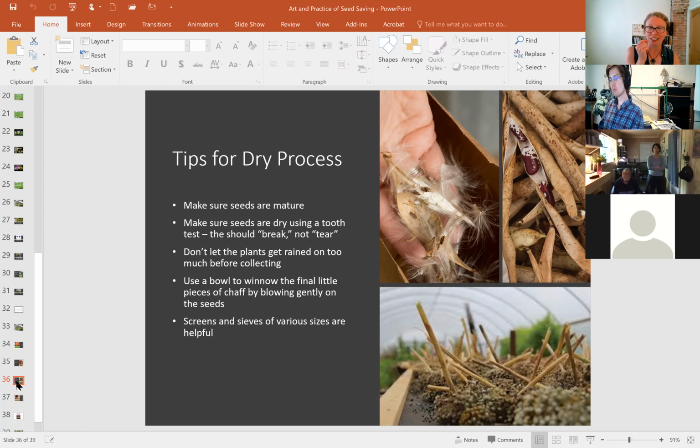And if you were to bite into a sunflower seed, it should break or shatter, not tear. If the seed tears, like a pumpkin seed or something big and flat like that, it's not really ready yet. And the more you do this with bigger seeds, the better you can get at doing it with smaller seeds. I can use this test for tomato seeds. I don't know of any seeds from our common garden plants that are poisonous because we eat them. But if you were going to try this test with other wild plants, I'd look it up, right? Since you're putting them in your mouth.